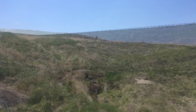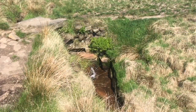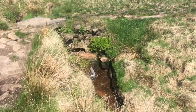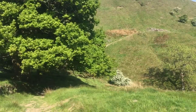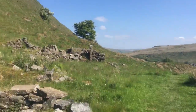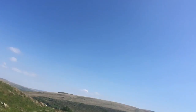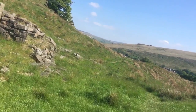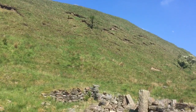Anyway, I need to get my walking stick working because I've got a bit of a steep embankment to go down by the looks of it. Right, instructions are follow the flagstone path till you get to a ruined house. And that is really ruined. I was expecting a bit more than that when it's a ruined house. That's a steep embankment.